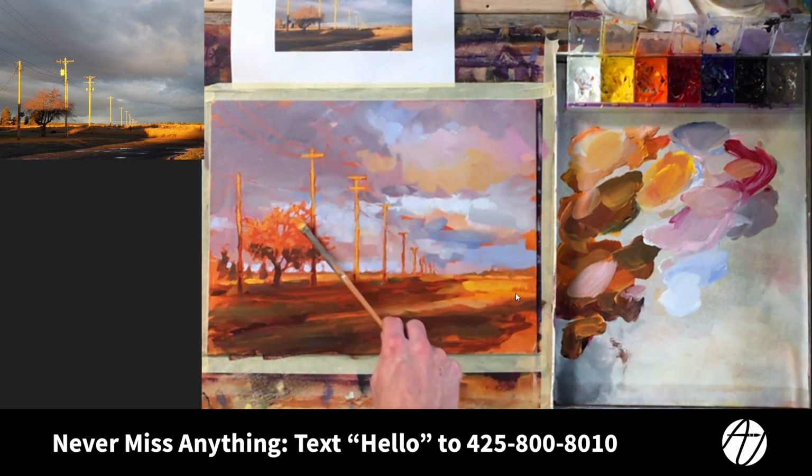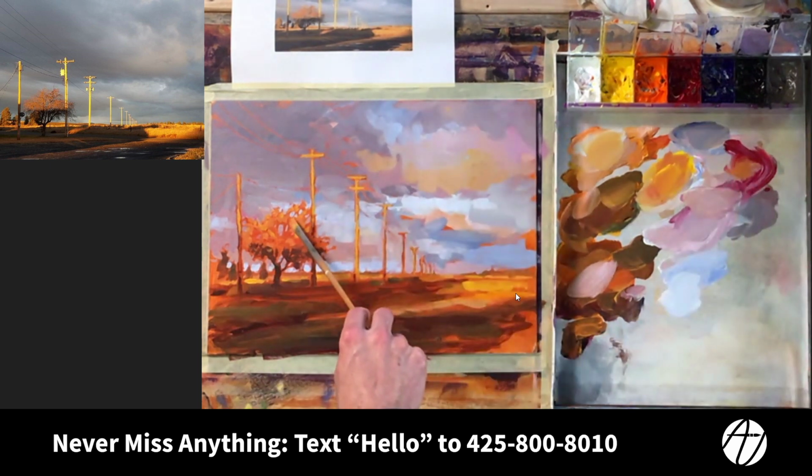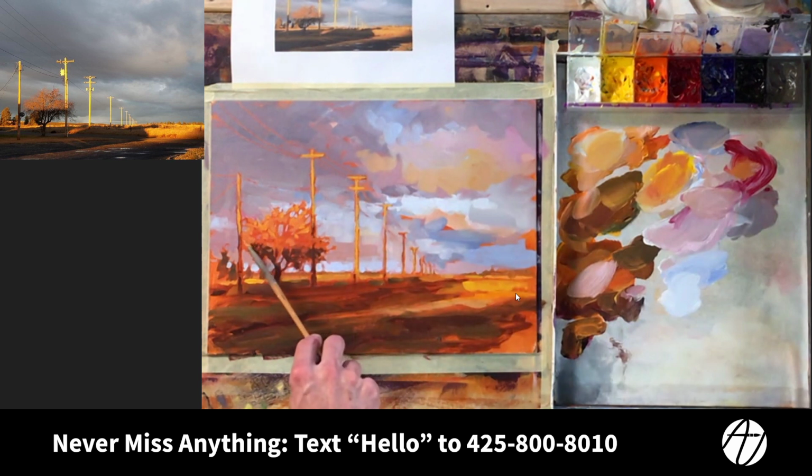So this is what I was saying before. I'm just kind of bringing in some of these highlights on this tree because I think it'll look a little bit better to have some lighter areas where it's getting hit by the sunlight.